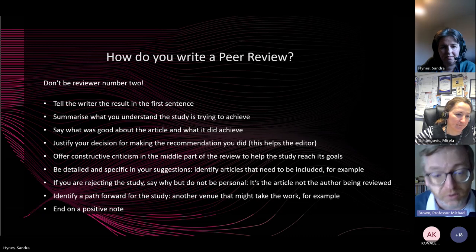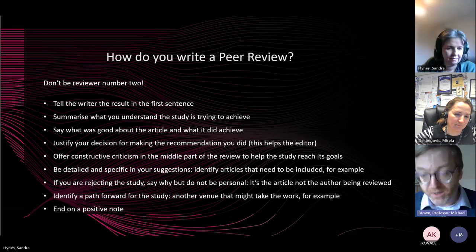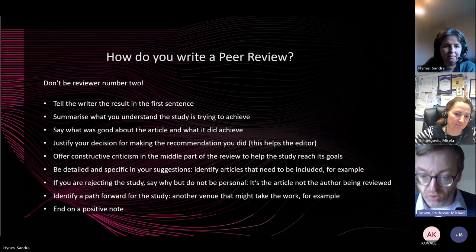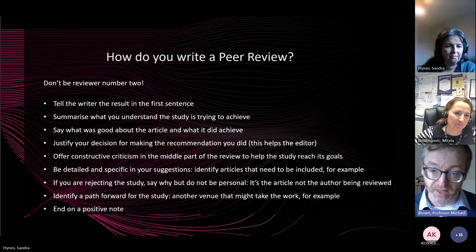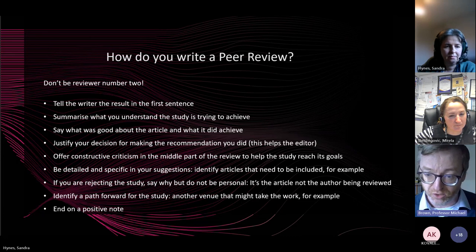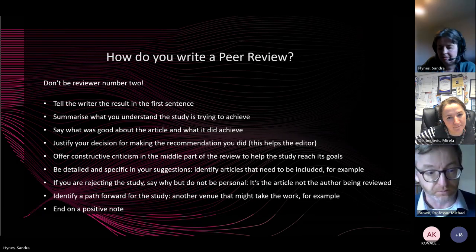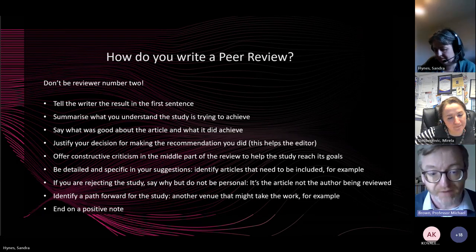You also need to offer constructive criticism. Usually this is where the heavy lifting gets done in the middle of the review, helping the author to move the article forward towards a publishable state. Things that you've identified that are wrong, you should be trying to think about constructive suggestions you can make to help fix the problem or to strengthen the argument that's on offer. Be detailed here and specific.